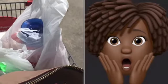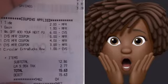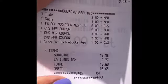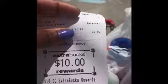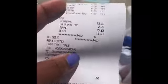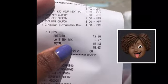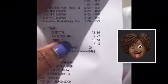I hate that loud beep. Okay, y'all, so I am leaving the store and that person is freaking flying. All right, so y'all, $12.86, y'all. And I got back a $10 extra care buck. So it's like I paid, without them freaking taxes, $2.86, y'all, or $5.63 with taxes.